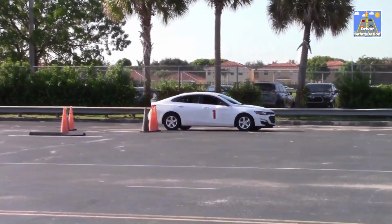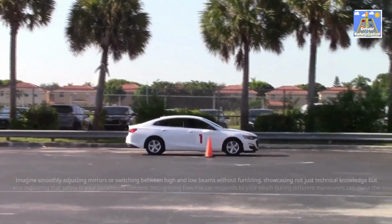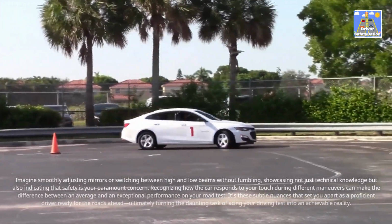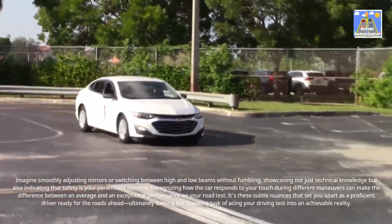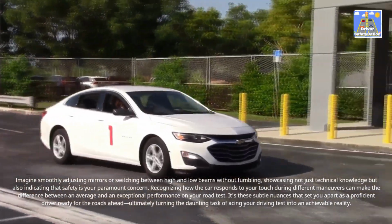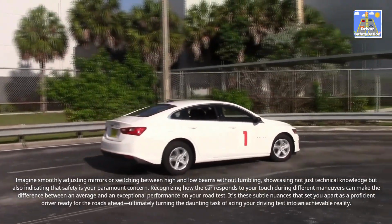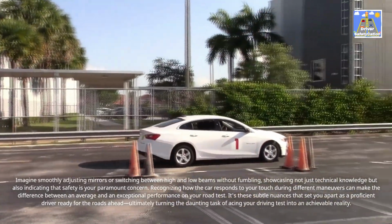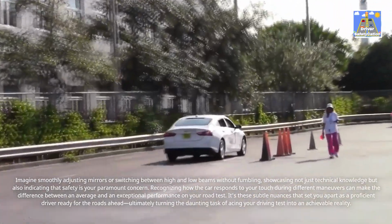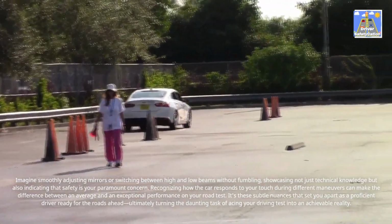Imagine smoothly adjusting mirrors or switching between high and low beams without fumbling, showcasing not just technical knowledge but also indicating that safety is your paramount concern. Recognizing how the car responds to your touch during different maneuvers can make the difference between an average and an exceptional performance on your road test. It's these subtle nuances that set you apart as a proficient driver ready for the roads ahead, ultimately turning the daunting task of acing your driving test into an achievable reality.